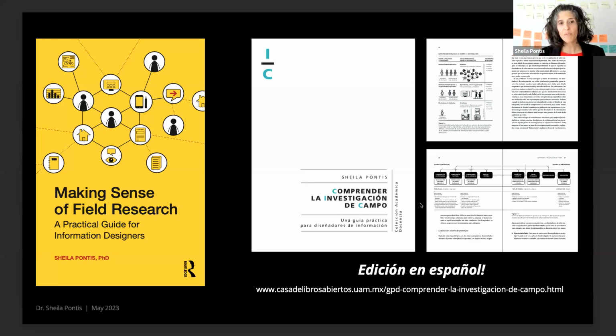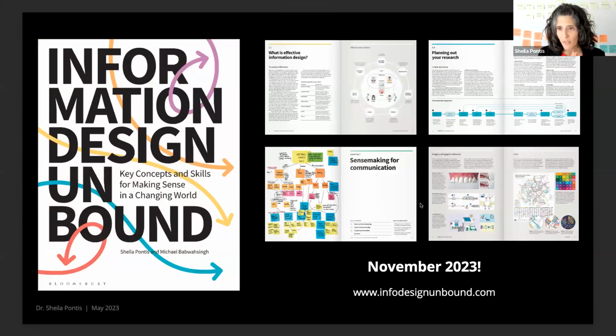And the last thing, we have been working on it for many years now, but I'm extremely happy to say it's going to be published in early November. This is my third book, called Information Design Unbound. I co-authored it with Michael Babwasin, my partner in crime, and we really try to present a much more expansive view of information design, how it spans the whole scale of challenges. And to me, the paradox, but in a positive way, is that we are all talking about artificial intelligence, technology, and how that is going to take over everything, while this book is actually not focusing on technology at all. We are focusing on the mindset.